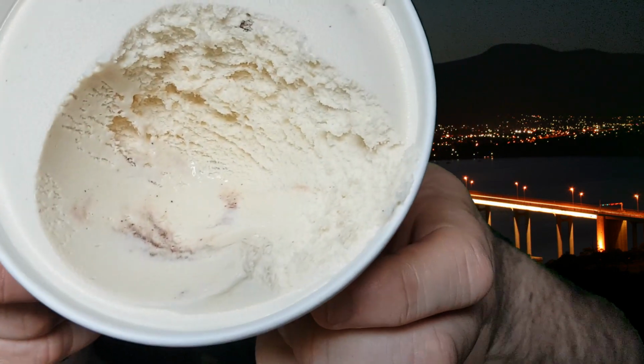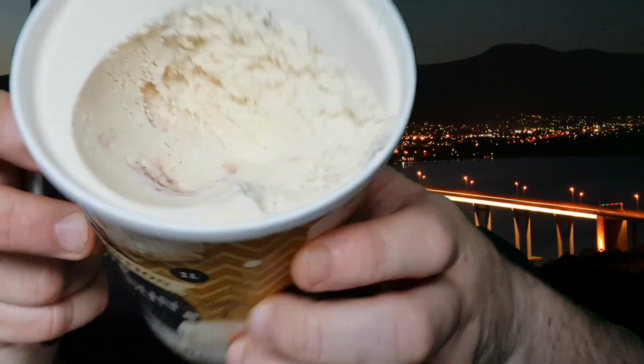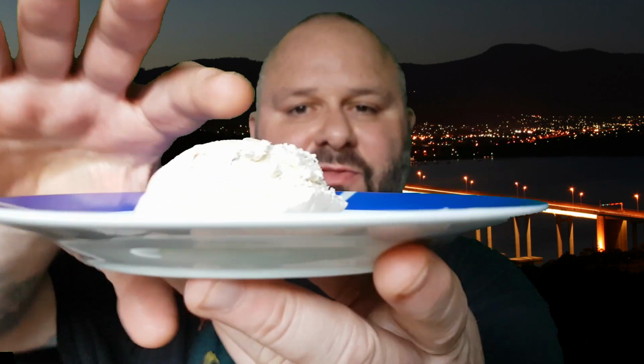But we do have the trusty ice cream scoop. I'm actually going to scoop it onto a plate so it should be easier for you to see. Alright, so here we go. Oh, there we go. So if we have a look in there now, you can see a little bit of the ripple. And there's our ice cream on the plate.